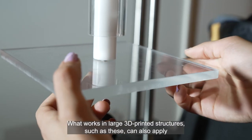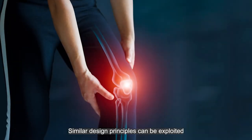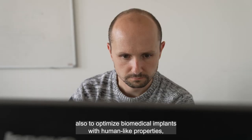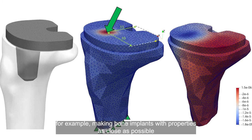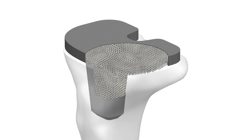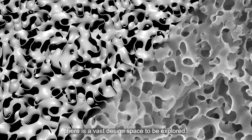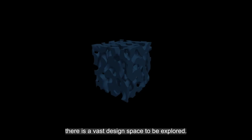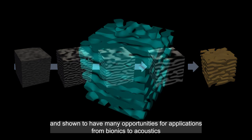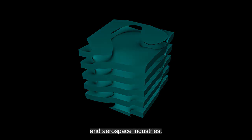What works in large 3D printed structures such as these can also apply at much smaller scales in metamaterials. Similar design principles can be exploited also to optimize biomedical implants with human-like properties. For example, making bone implants with properties as close as possible to human bone. Besides periodic architectures and trusses, there is a vast design space to be explored. Spinodoid architectures are just one example that was invented in our lab and shown to have many opportunities for applications from bionics to acoustics and aerospace industries.